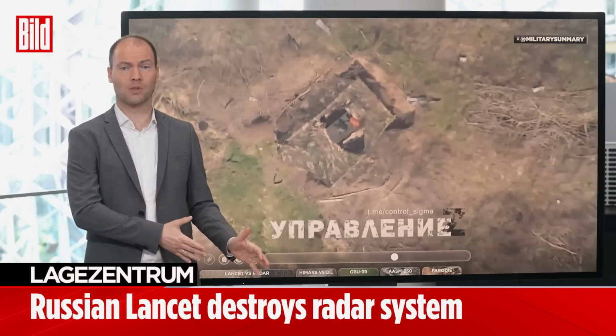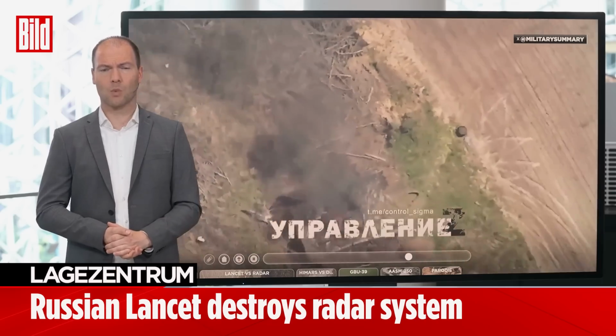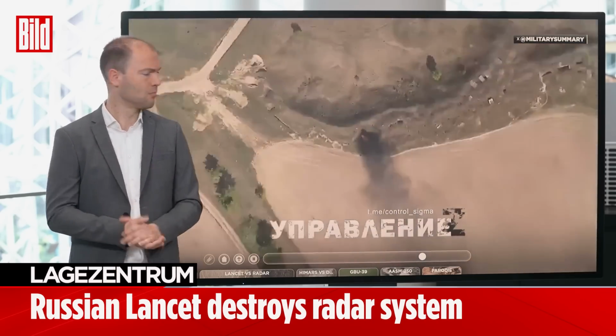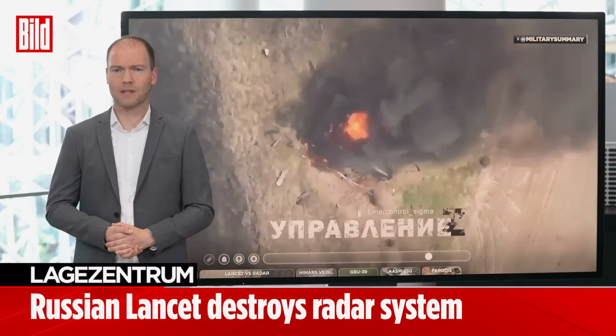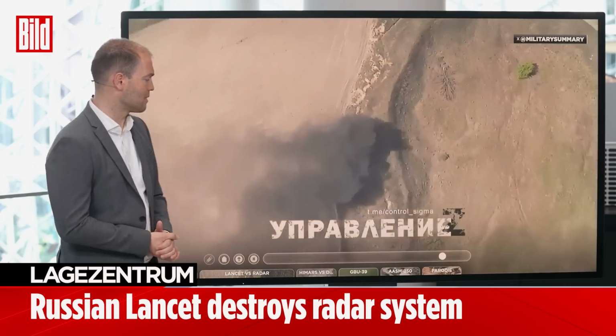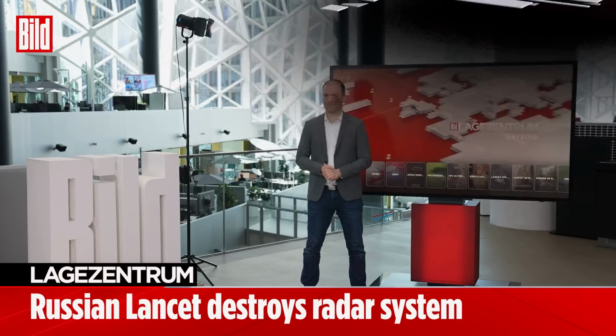These Lancets that we just saw, the small FPVs that we saw, but also the fiber optic drones, meanwhile, are now being produced in Russia by the thousands, manufactured in factories or industrially by the defense industry and delivered to Ukraine every day, every hour, to continue carrying out widespread destruction efforts here.